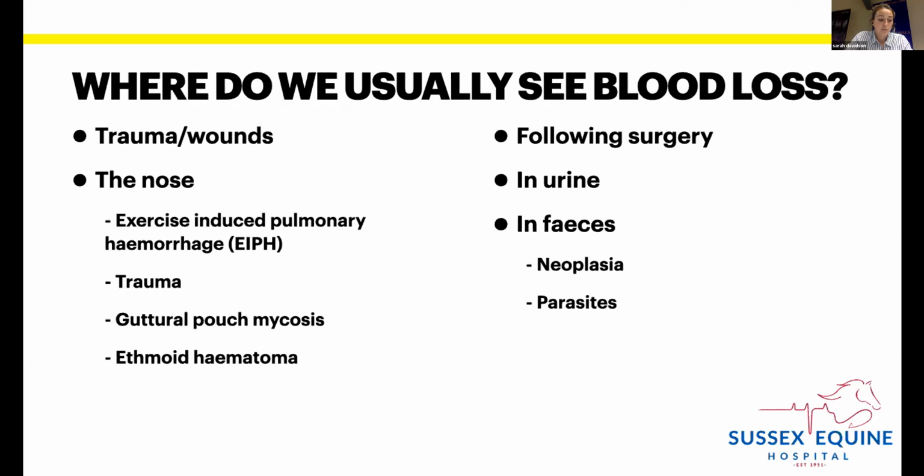Nosebleeds are potentially the next most common source of concern, and there are plenty of reasons why a horse may be having a nosebleed. Again, some serious and some not so serious. I've outlined a few causes of nosebleeds here, but there are plenty more. Generally speaking, a one-off nosebleed is of little concern as long as it's stopped in a timely manner. However, regular nosebleeds, no matter how small, should always be investigated.